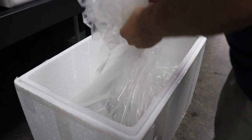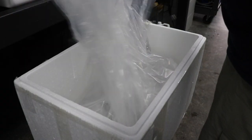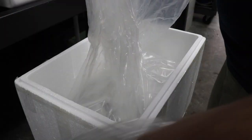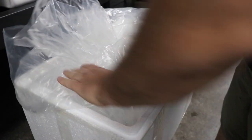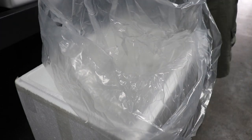We got two boxes of corals. Obviously one's a little bit bigger than the other. But the retail value on this is about 6,000 dollars. Alright, right off the bat, big old Lobo. So that's what it appears to be. Now we're going to float these a little bit and then we'll dip them.